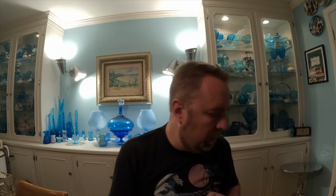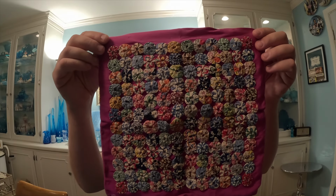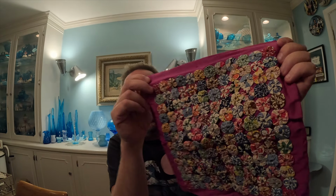He came with a couple other little things, and I gotta dig them out here and see, but we'll get to those. Let's see. This was in one of the box slots. It's a silk pillow cover. The silk is pretty bad, but the yo-yos on it are so tiny, I think somebody would really like.